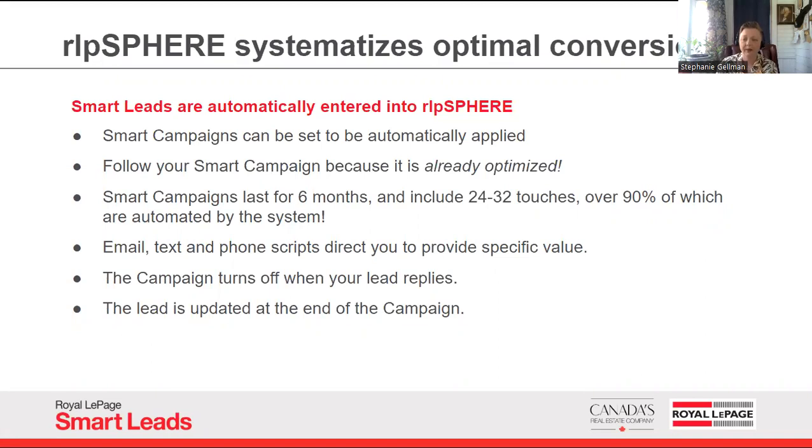Now, Royal LePage offers rlpSPHERE. Like I said, it's so comprehensive. There's a lot in there, and you don't need to use all the parts of it, but you do need to use the CRM part and the Smart campaigns, because it automates your workflow, helps you align all your marketing efforts and messages, and makes sure that each lead is properly nurtured.